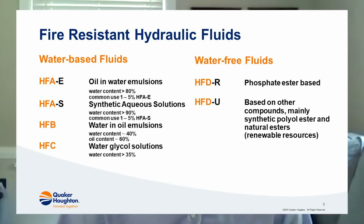Well, yeah, it depends how technical you want me to get with it. Essentially, there's 4 different classes. They're called HF, for hydraulic fluid, and then you have A, B, C, and D. So HFA, HFB, HFC, HFD. HFA is a water-based technology called an emulsion, and these products are referred to as a 95-5 fluid, meaning 95% water mixed at the customer site with 5% of the product that we would ship.